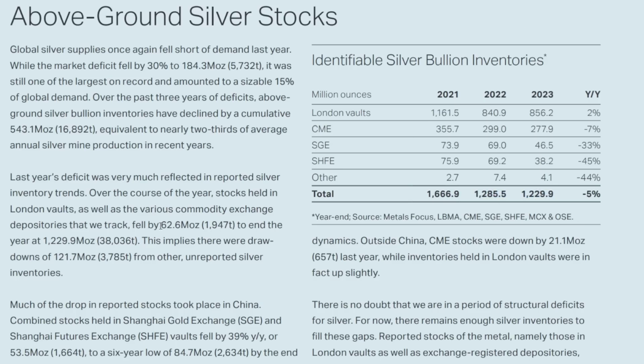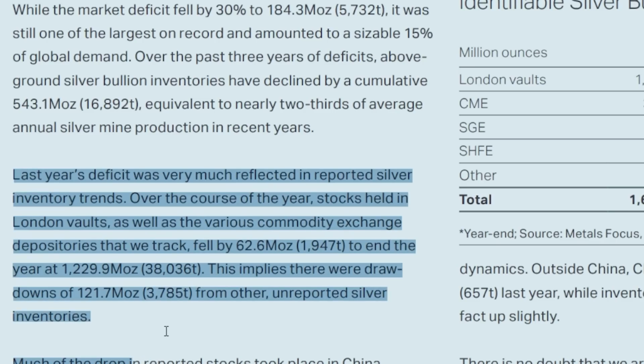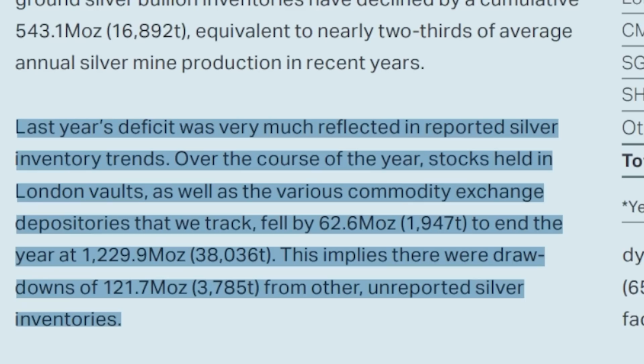You can see that number over here, and I'm just going to read this because this is actually really important. So last year's deficit was very much reflected in reported silver inventory trends. Over the course of the year, stocks held in London vaults, as well as the various commodity exchange depositories that we track, fell by 62.6 million to end the year at 1,229.9 million ounces. This implies there were drawdowns of 121.7 million ounces from other unreported silver inventories.